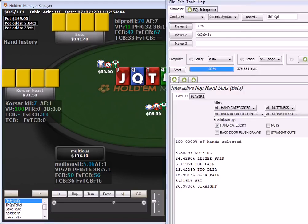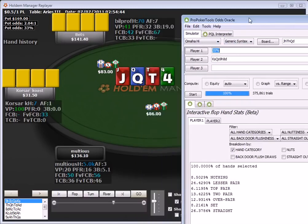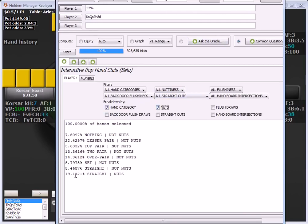I'm gonna bring up Pro Poker Tools here and run this board against a 32% range, which is what he's opening. And we can see here, obviously, he's gonna have a set or a straight pretty often. I'll move it up a bit. You can go here and see just how often he's gonna have the nuts. He's actually gonna have the nut straight with ace king 20% of the time, because this is such an easy combo to have, even with me having just one king there. So you can see here a bunch of other things he's gonna have.